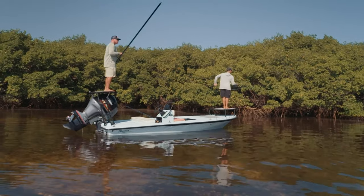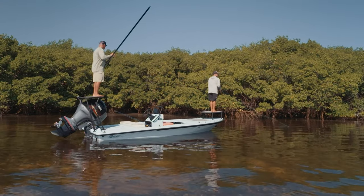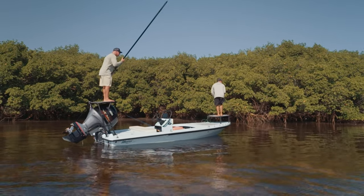One thing that's so hard doing this fishing is it's so visual. And when you're throwing a fly that suspends on the surface, you're right in front of fish.